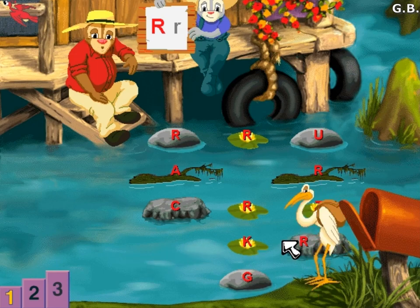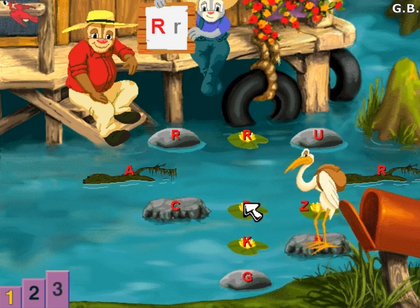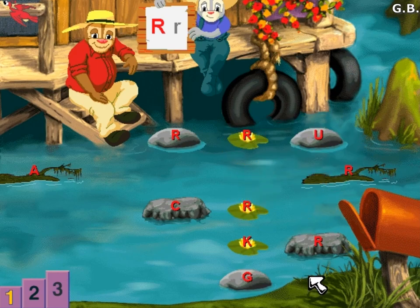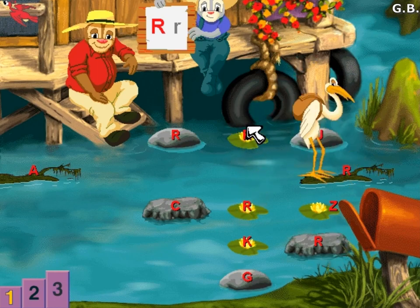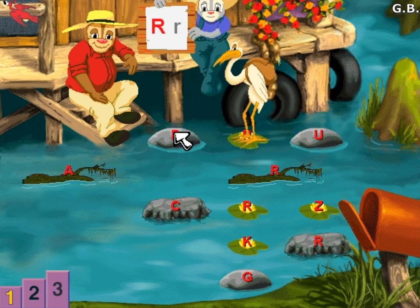It looks safe to step on uppercase R. Uppercase R is the big R on my sign. R. R. Z. Einstein should have listened. We wanted R. R. R. R. R.